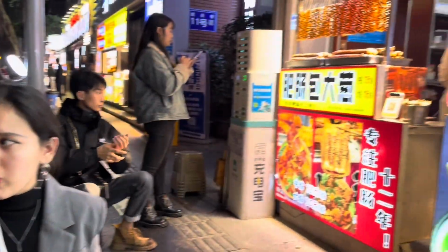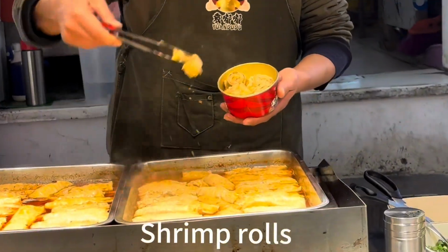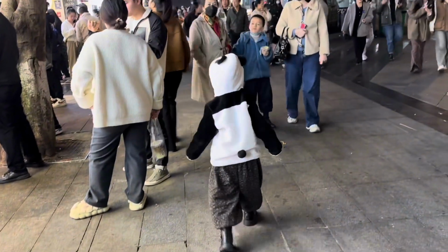How to? People look at me as if I'm a star. It's actually a night market. It's not that much active during the daytime, and at night you can see a lot of people here.